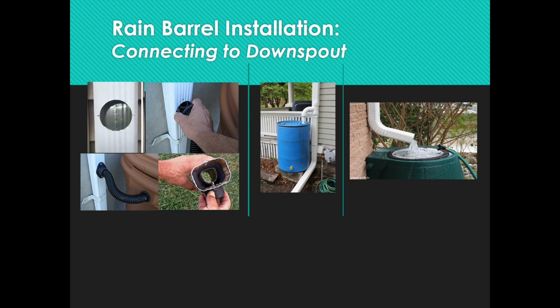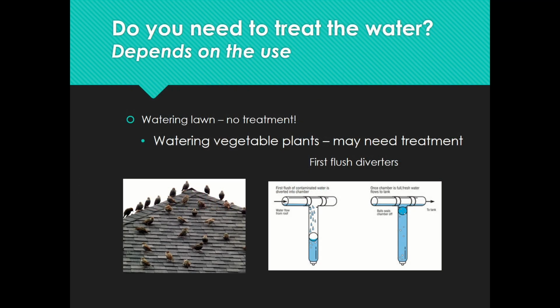Depending on your use of the harvested rainwater, you may need to treat it. If you plan to just water your lawn or plants that will not be used for consumption, no treatment will be necessary since any contaminants may filter into the ground. If the plan is to water plants for consumption, you may need treatment due to the composition of the roof or even coliform bacteria from any bird waste that may be up there.